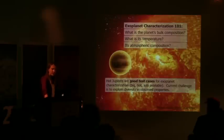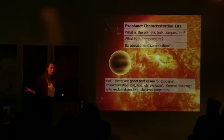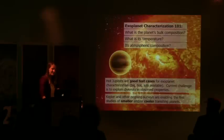And so all of the techniques that I'm going to show you later are really easiest to do for these planets. And so then when I talk about how do we extend these to smaller and cooler planets, now we're talking about progressively harder measurements. So hot Jupiters, easy. We start with those first. We figure out what we're doing, and then we go to the small planets.